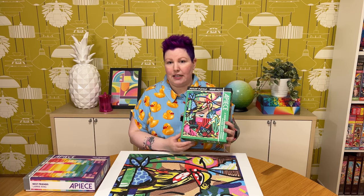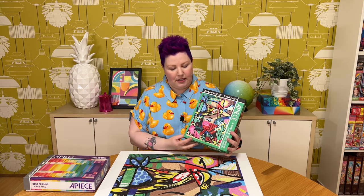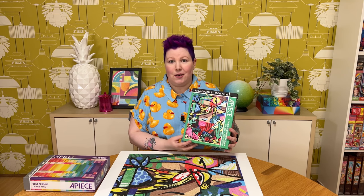But yeah, really love them both and would totally recommend either or both of these gorgeous designs. And of course, if there's any others in the APIECE range, I definitely recommend giving those a go as well.